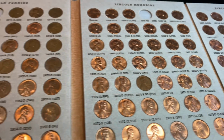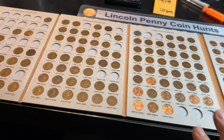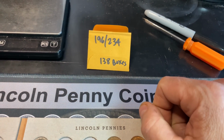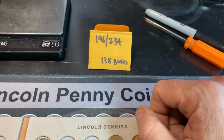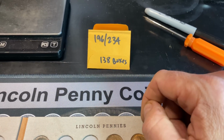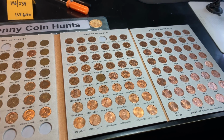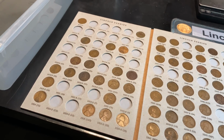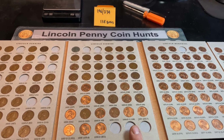Well, we have compared the finds to the album, and as I mentioned in the last clip, definitely nothing to upgrade or add, which now keeps us still at 196 out of 234 cents through now 138 boxes. I'm curious to see if I can find a few more cents for the book before I hit 150 boxes, and then we'll have to make a decision whether I start another set of books for the 150 plus boxes, and that we'll have two going at the same time. We'll have to see. Either way, definitely a fun 2-box hunt.